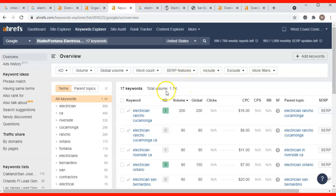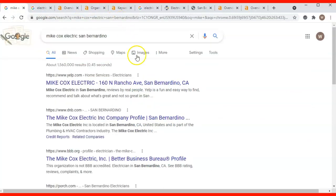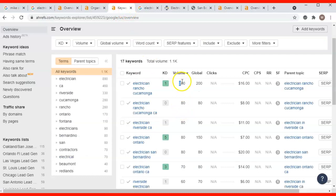So there's definitely volume here, and these are 1,100 searches a month. And typically, what you want to do is when you build a website, you want to go after some of this high volume, low KD stuff. And this KD is keyword difficulty. This is how hard it is to rank for that keyword on a scale of 0 to 100, 0 being the easiest and 100 being the hardest, in the top 10 or on the first page.